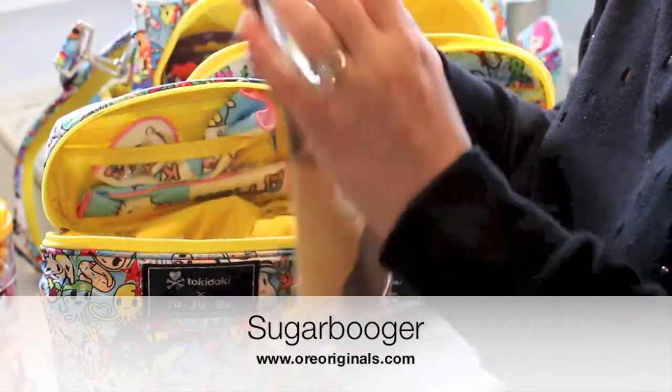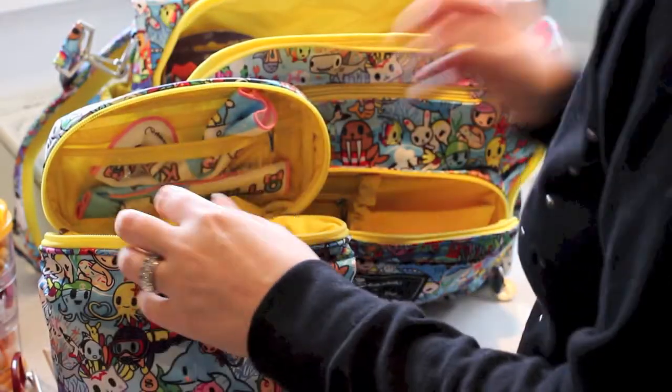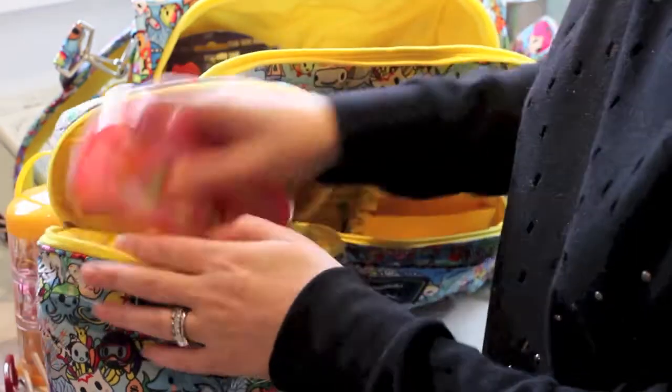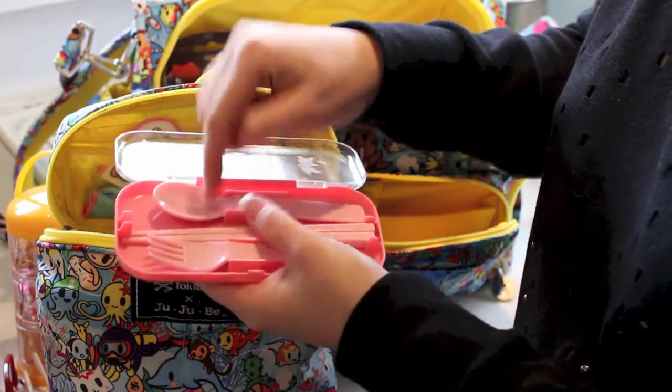A wipeable bib, which is kind of cute. That's from Sugar Booger, which I really love the company name, Sugar Booger. And I've got some Oreo. This is also from Daiso. It's like a little cutlery set, $2.80. Got a spoon and fork.